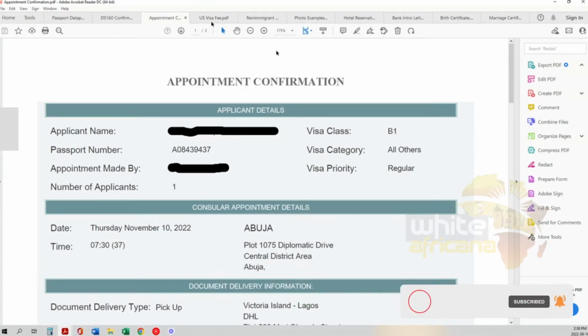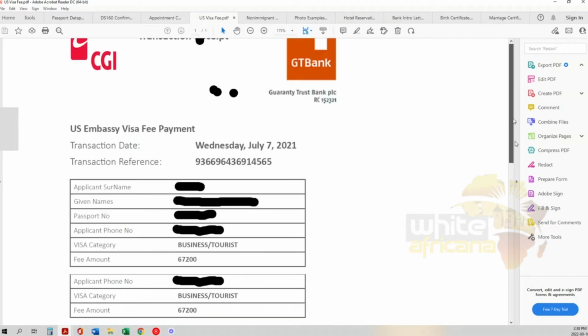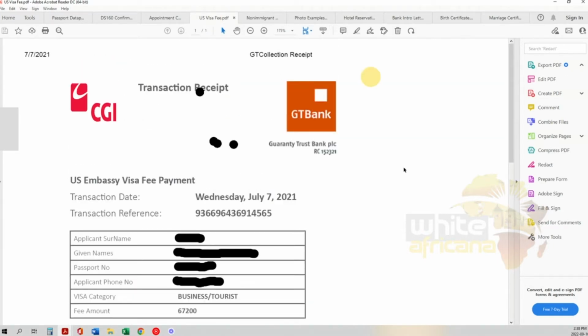Now, since you paid your fees in advance, they're also going to need the transaction receipt. You get this from your bank or online. We've already discussed how we make payment in an earlier video, but this has to be attached with your paperwork. Trust me, you don't want to get there and have any of your paperwork missing, because it's not good. You paid for that appointment. You need to have all of your paperwork in place.